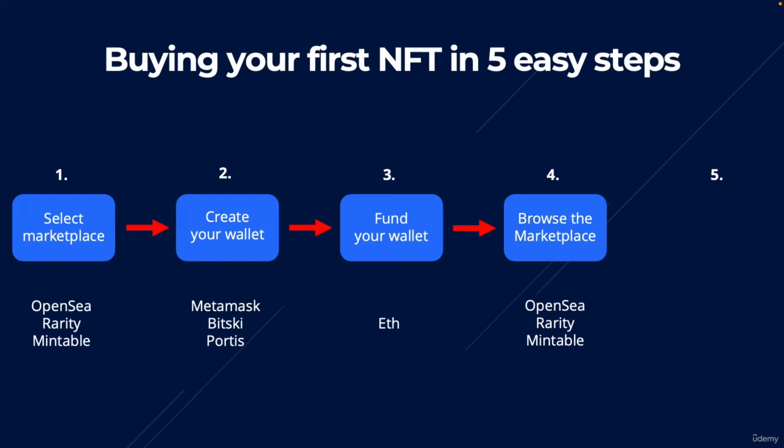And then finally, once you've browsed the marketplace and found an NFT you would like to buy, you simply need to go ahead and purchase the NFT. I was initially just going to show you this process like 1, 2, 3, 4, and 5. However, what I'm going to do is get my own money and walk the walk as well. I'll actually be buying an NFT in real time so you can see exactly how the whole thing works from A to Z.